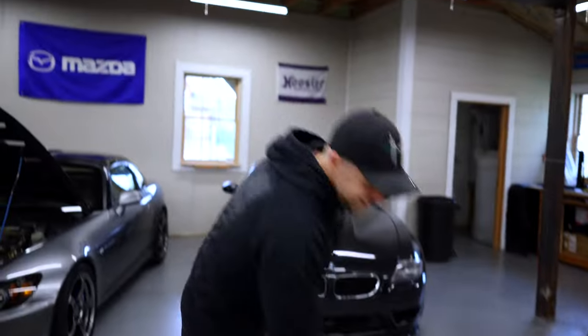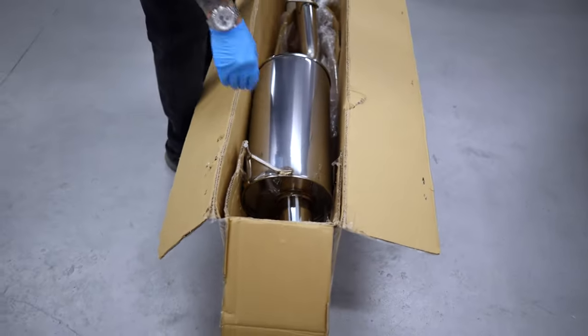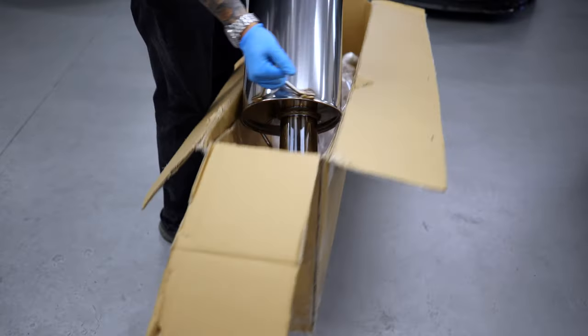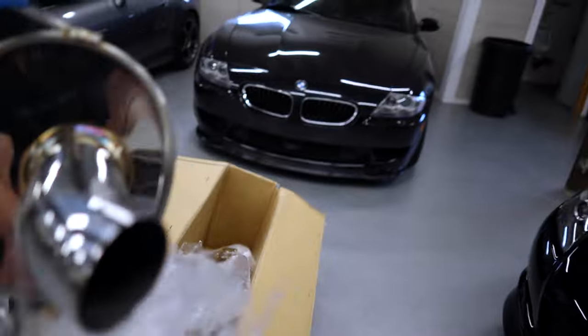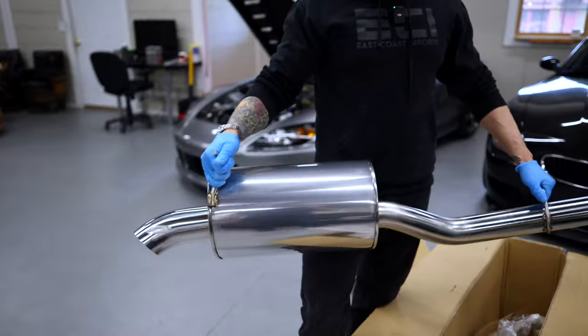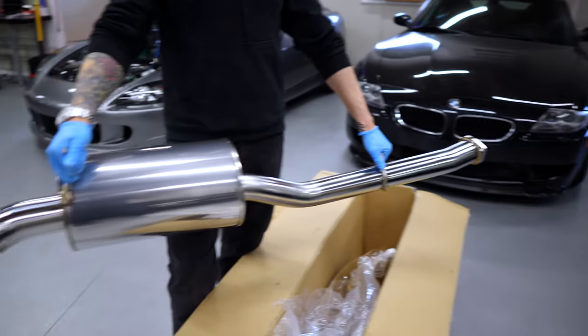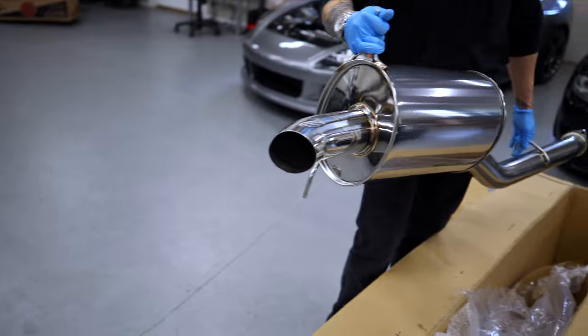Of course, we took a look at it. No, I'm just kidding. I unwrapped it. I did a pre-inspection. Ooh. Can you give a little hand here, Matthew? Sorry, I was just ogling. Little tape stuff there. This is their dolphin tail 3-inch catback exhaust. And I am uber excited about it.